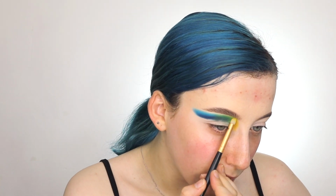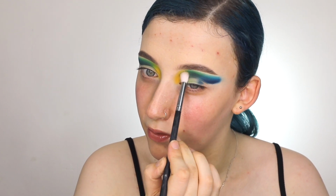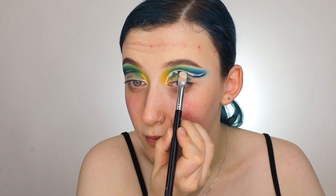This look is not going to be up to Mitchell's standards, but I'm trying here, I'm trying. Okay, so this is what I've got so far. It's looking weird on camera, but it looks fine in real life. If I keep just touching up like I am now, I'm going to be here forever, so I've got to stop. Yeah, I'm going to cut my crease.